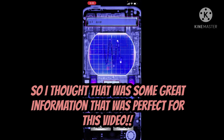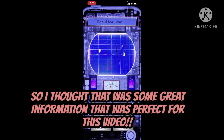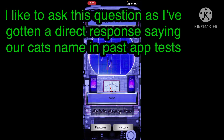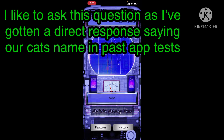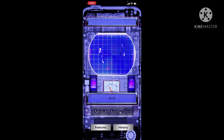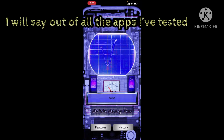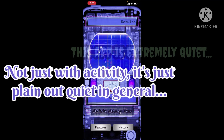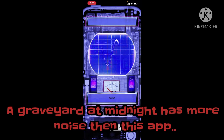If there's anyone here with me, can you tell me, what is our animal's name? We got nothing going on at the moment. I really do like the look of this app though. Like, the style of it's really nice.